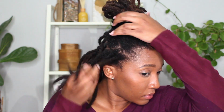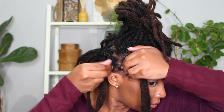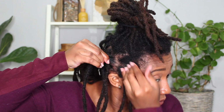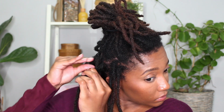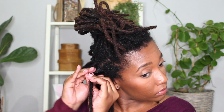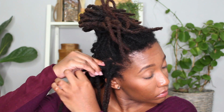Now, my retwists are nothing to write home about. I always bring out a comb and never use it, and that's because retwisting is not my primary locking method. You guys know that I'm a die-hard crochet girl. I don't think that's going to change anytime soon. So whenever I do a retwist, it's usually for a short while and for a temporary style.